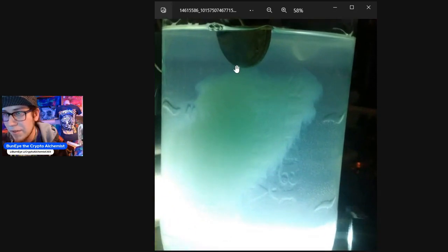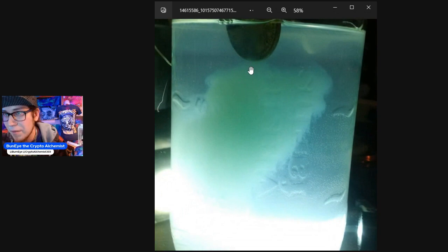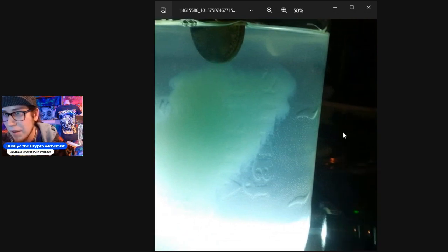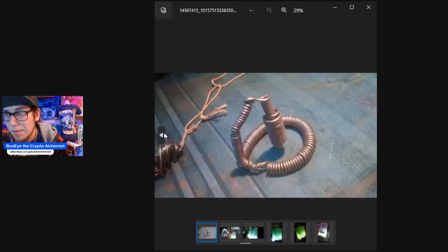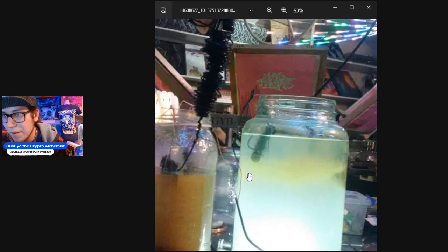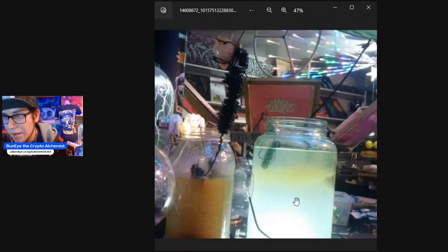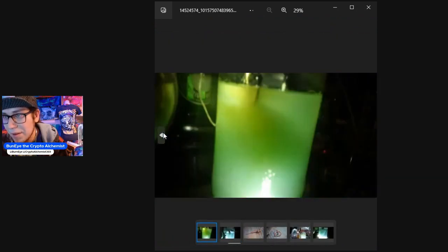Here's the original cloud of monoatomic or diatomic silver coming off of the anode there, that then formed into that. Here's another reaction showing the yellow sulfur state as it got affected there, different coils.